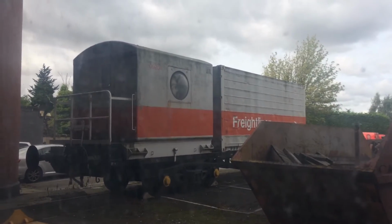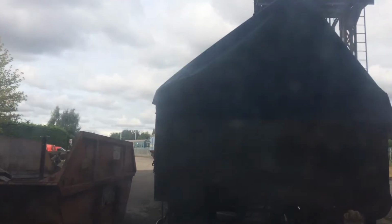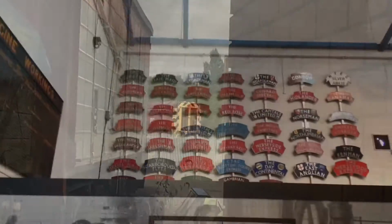Here's some wagons outside. That's, I think, a prototype Freightliner thing for more modern guards vans, I think. And then you can see various other things. There's a signal, and that's, I believe, a wagon there. And you can see the NRM's, I'm going to guess, because it says National Railway Museum on the side, 08.